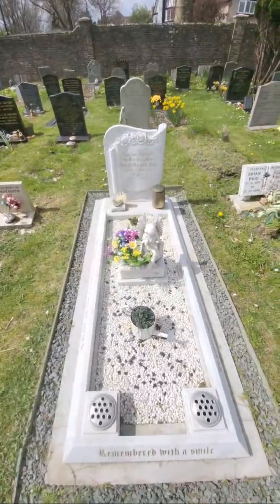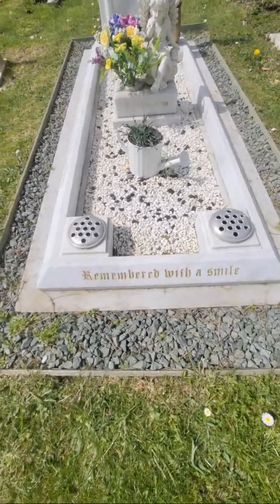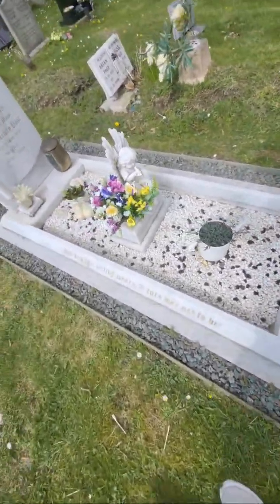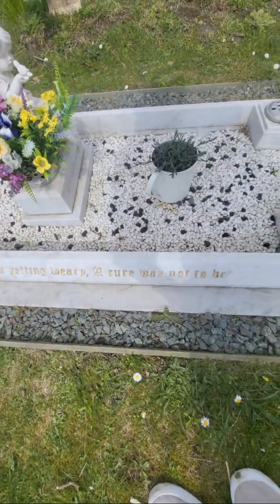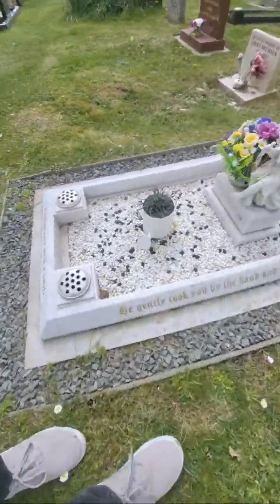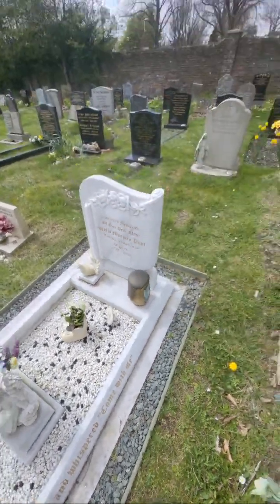It's quite a pretty one here, isn't it? Remembered with a smile. Oh, it's got engravings all the way around. God saw you getting weary. A cure was not to be. He gently took you by the hand and whispered, "Come with me."